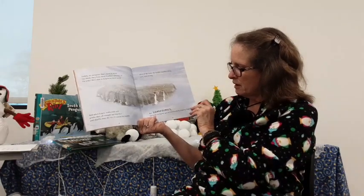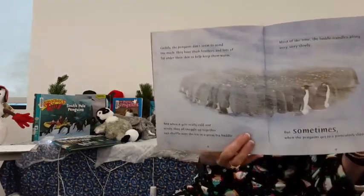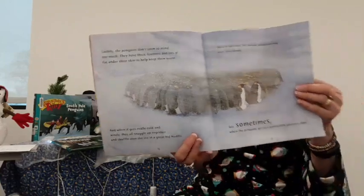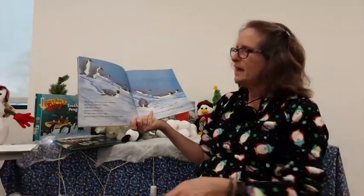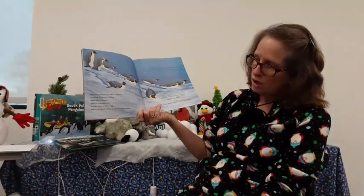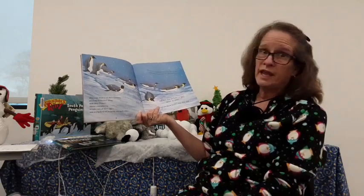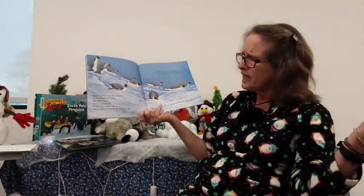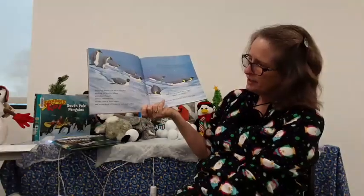But sometimes, when the penguins get to a very slippery slope, they go and toboggan down on their tummies. They push themselves along with their flippers. They always remember to take care of that egg. I don't know how that happens when they're on their belly, but they do. There they go. They take care of the egg.